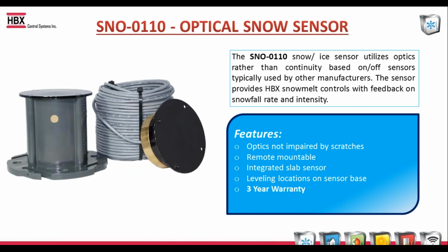And it also includes 100 feet of sensor wire. With our competitor, they only give you an option for 60 feet, 65 feet. With us, you get 100, and you can cut that to whatever length you want. So if you needed 50 feet, you can cut that to 50 feet, or if you needed to extend it more than 100 feet, you can go ahead. You just have to make sure that that connection is waterproof.